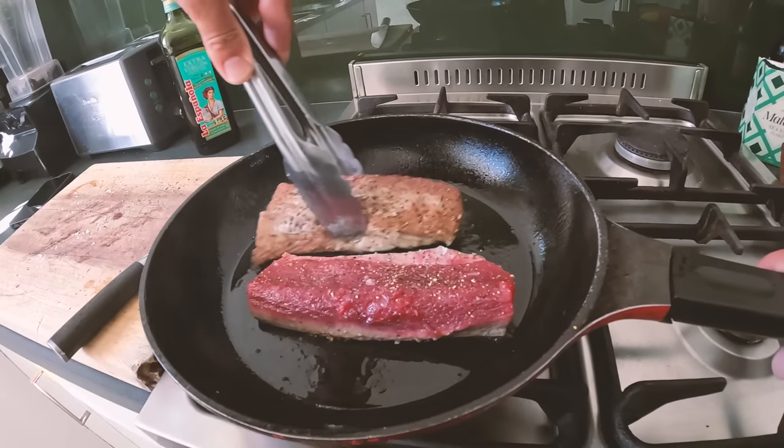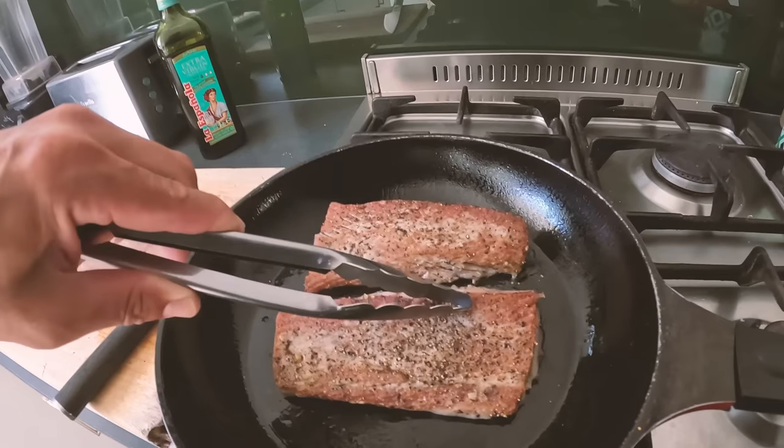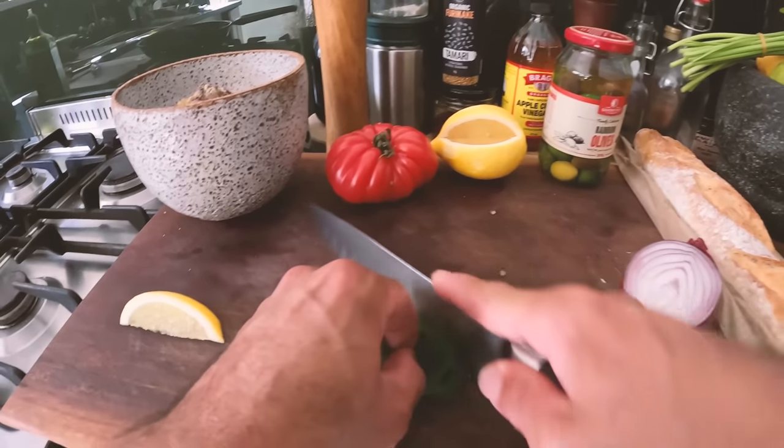We want the tuna cooked all the way through, but only just. And then parsley.